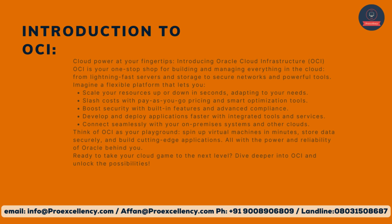to your needs. Slash costs with pay-as-you-go pricing and smart optimization tools. Boost security with built-in features and advanced compliance. Develop and deploy applications faster with integrated tools and services. Connect seamlessly with your on-premises systems and other clouds.